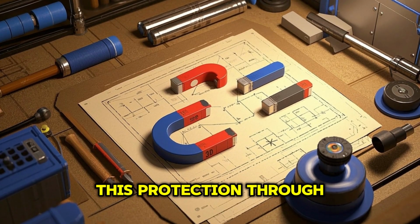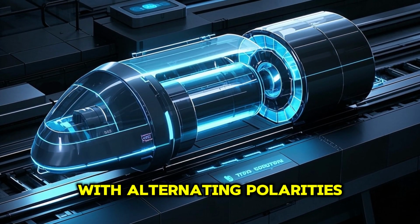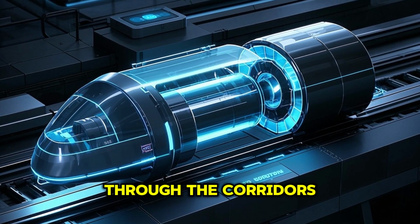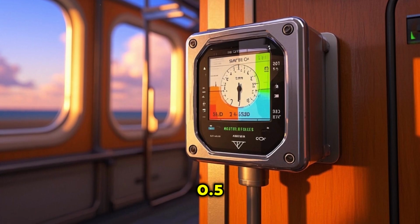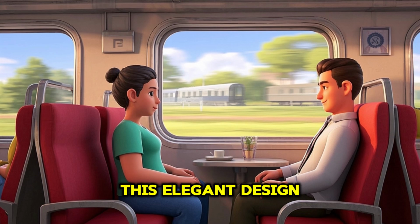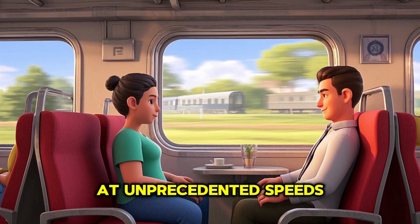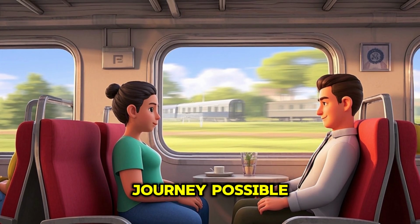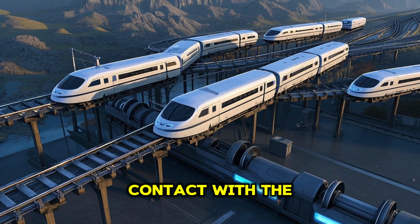Engineers further refine this protection through careful magnet arrangement. By positioning coils with alternating polarities on each side of the train, they create a bubble of minimal magnetic field strength through the corridors. The resulting field inside the cabin measures just 0.5 millitesla, comparable to Earth's natural magnetic field. This elegant design solution enables passengers to travel safely at unprecedented speeds without experiencing the powerful magnetic forces that make their journey possible.